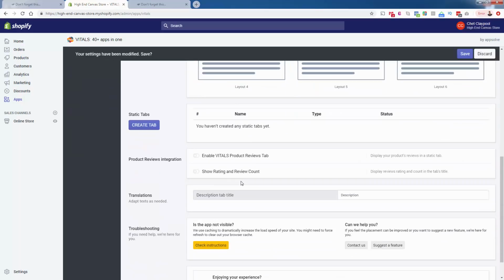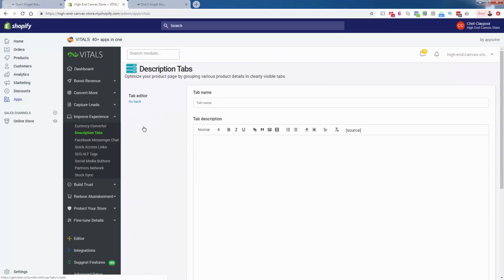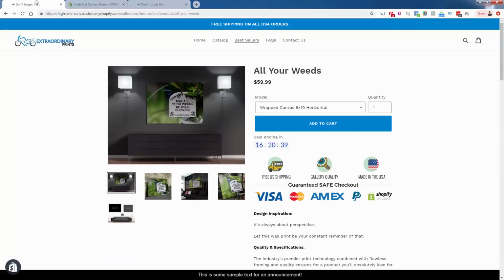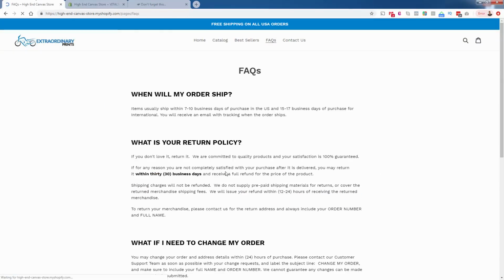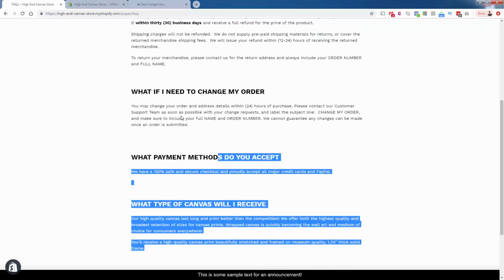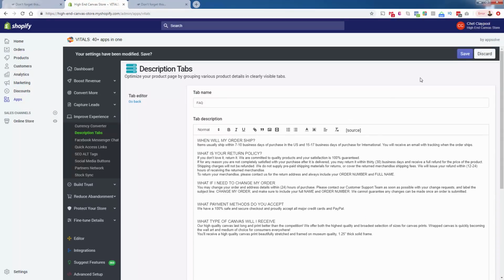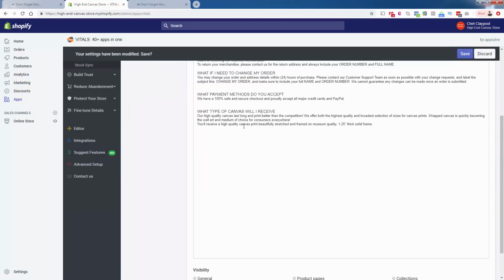And then what we want to do is create a static tab, because you really only have one product description, but what you could have every single time is an FAQ. For example, you could have question number 1 and answer number 1, or even better, you could go to your site, go to the FAQ page, and literally copy and paste your entire FAQ and put it right inside. So if people have any questions, instead of navigating away from the product page, they see it right there.